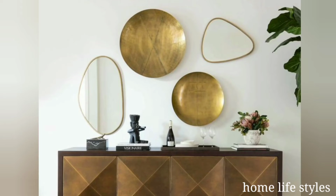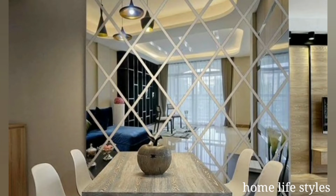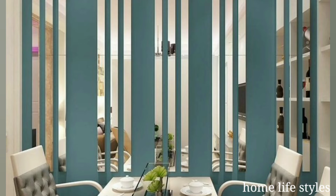Make a low ceiling feel higher and a small room larger. Make a tiny bathroom feel larger with mirrored walls. Use mirrors to create a design surprise. Use mirrors in the garden to cheat a small space.